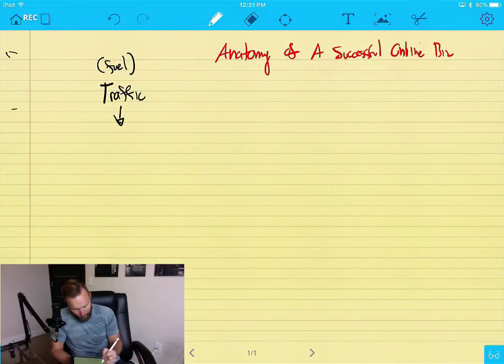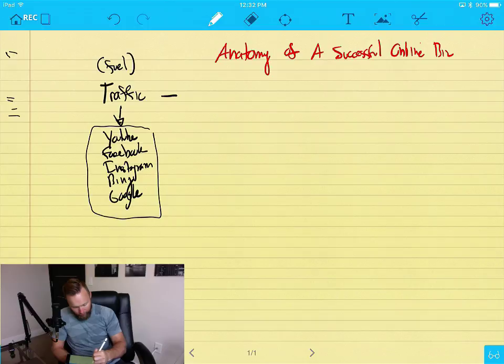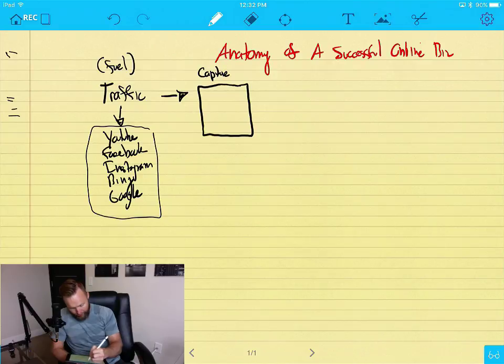And we've got different traffic sources out there that we can drive traffic from, like YouTube, you've got Facebook, you've got Instagram, you've got Bing, you've got Google, and so on and so forth. So these are all different traffic sources that we can leverage and use to send people to what I like to call a capture page, okay? And this is the first step in our funnel, okay?